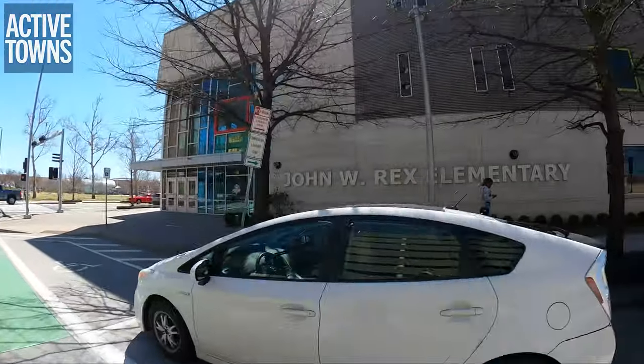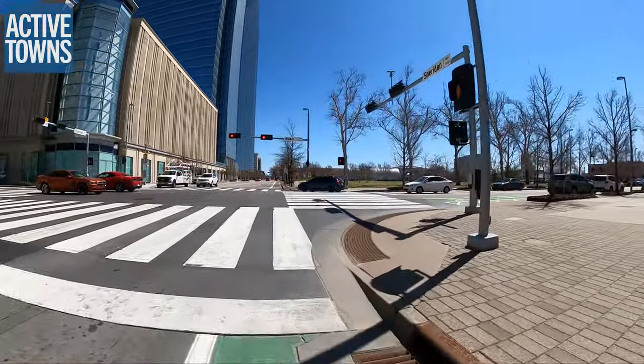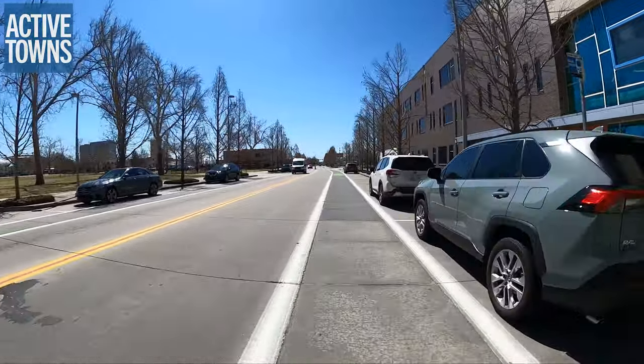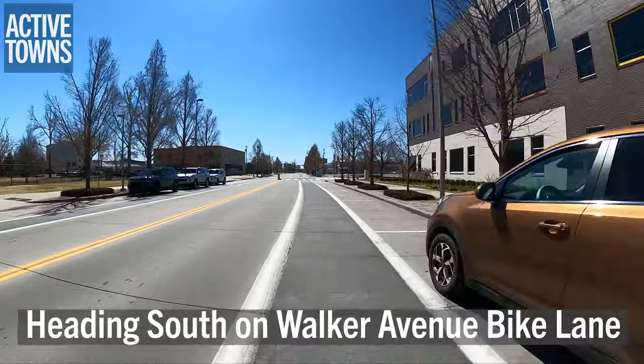We'll start this off at the Walker Avenue bike lane at Sheridan, which you may remember as the point where I turned off of Walker in my second OKC profile video titled My Daily Ride to the CNU 30 Venue Site.